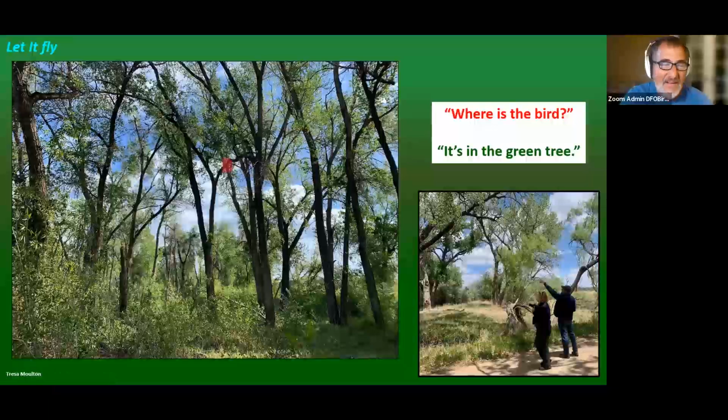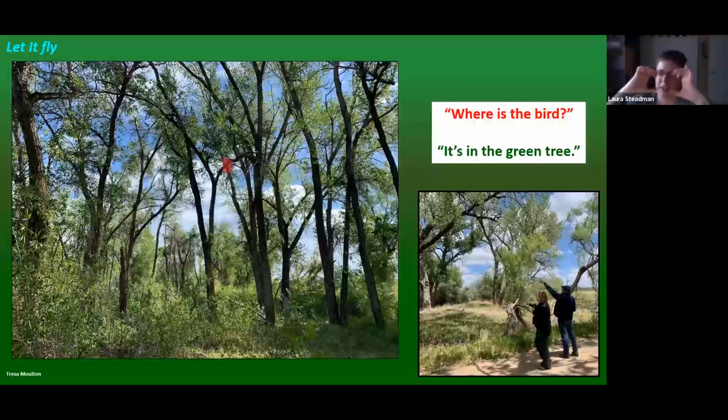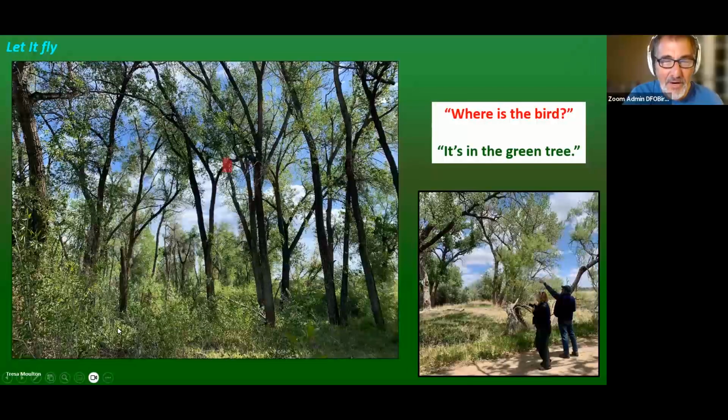If you can get people in their binoculars, they're only looking at a little bit of the ground or a bit of the area. Get them on a thing that they can really find that's unique. So a distinctive feature. That's a great point.